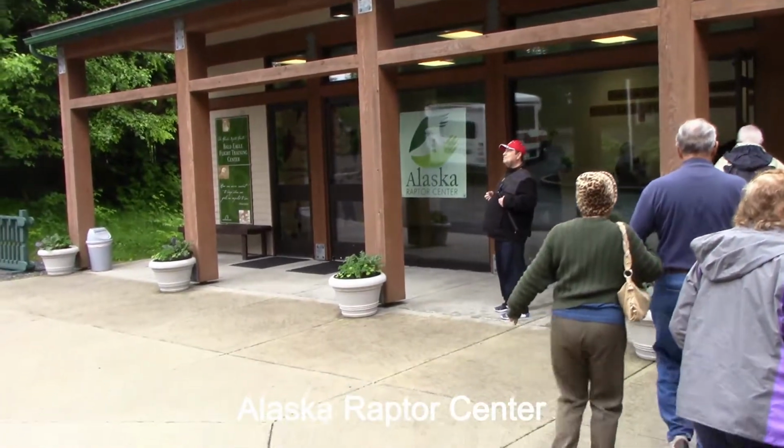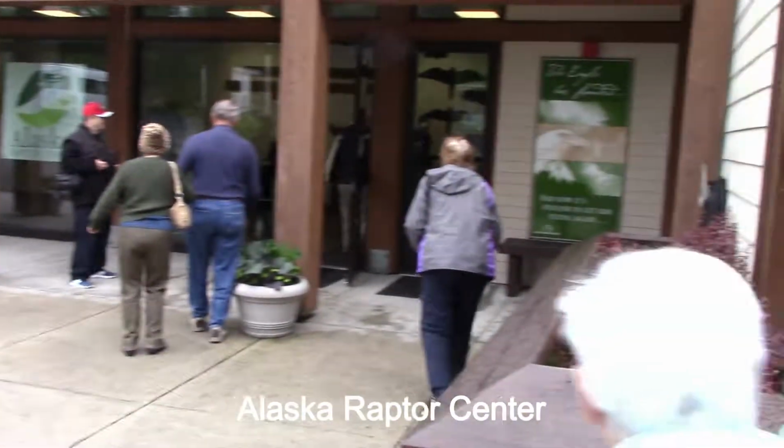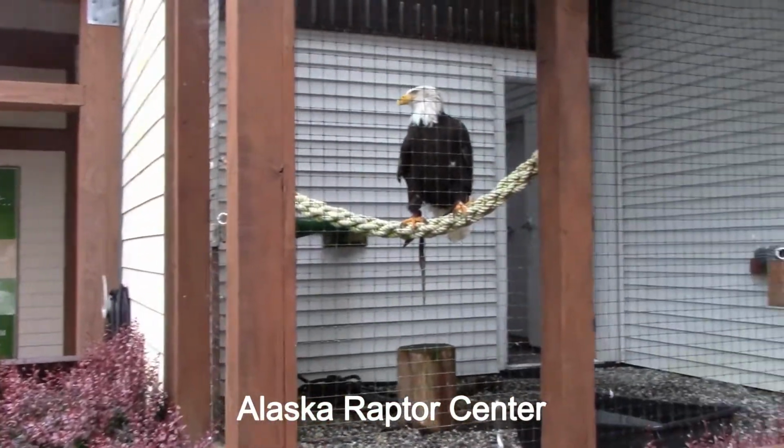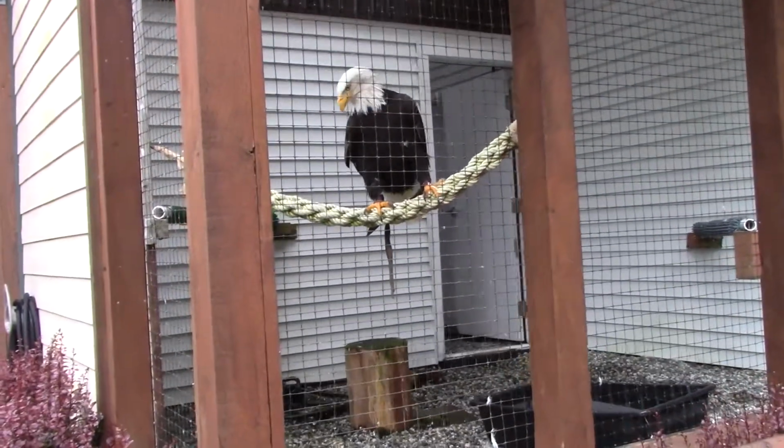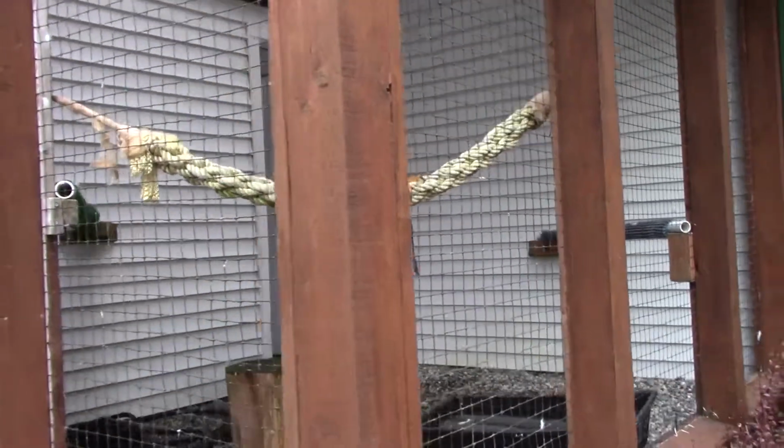Just right on inside, we'll meet that. Follow these yellow footsteps and you'll get started after that.